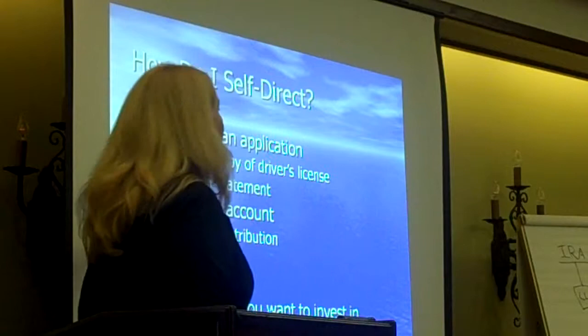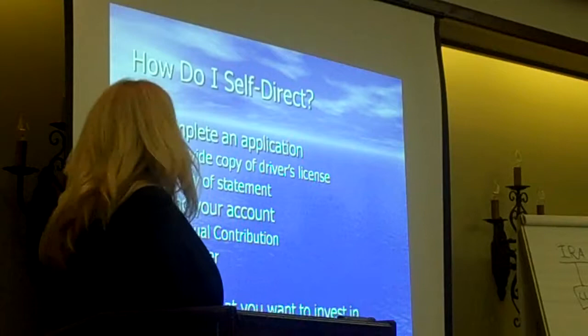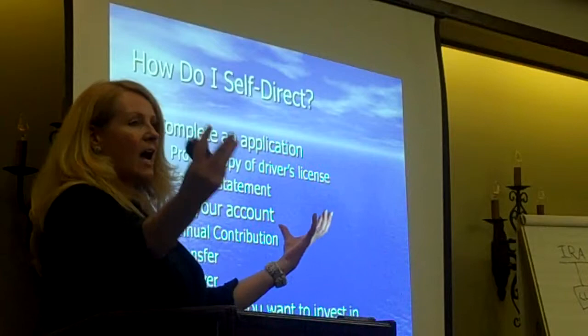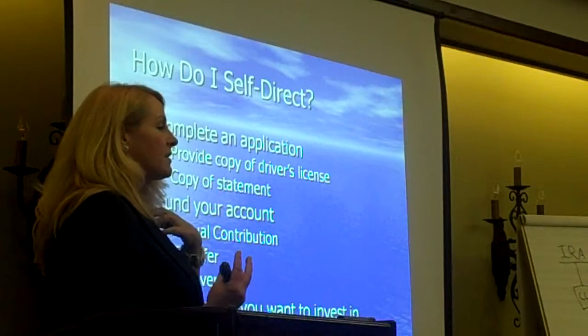There are three ways to do that, besides, of course, your asset growth. Just to fund it initially, you can write a check, make an annual contribution. Depending on your age and your program type, your contribution limit will vary. You can transfer. That's an IRA to IRA transfer. We have a transfer form. You fill out our form, you sign it, you give it to us, we sign it, we send it to your custodian, and they send your money into your IRA.